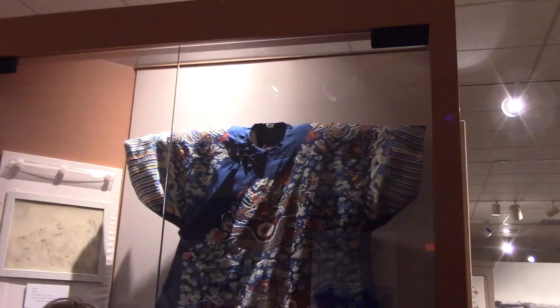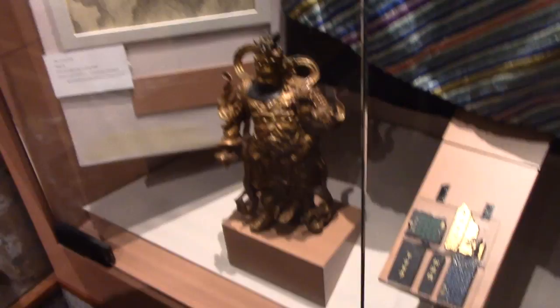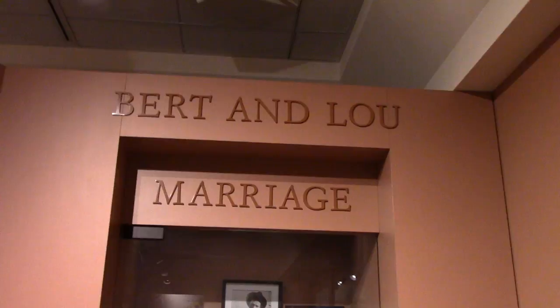So, look at this. Look at the tiny little shoes. Those are some tiny shoes. These are some of the artifacts they brought back with them from China. Their Chinese names were Huya and Hulu. Bert and Lou's. His Chinese name was Huya and her name was Hulu. Summer of 1900. Bert and Lou's marriage.